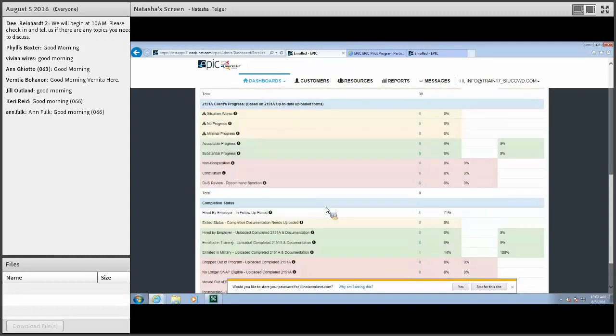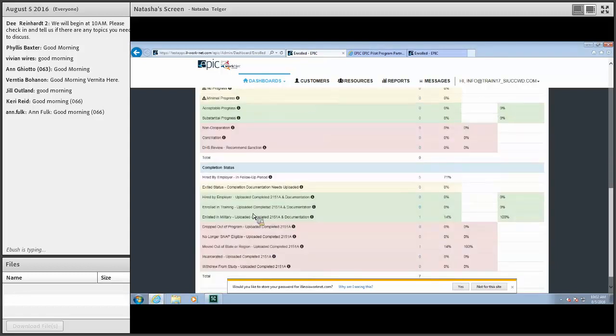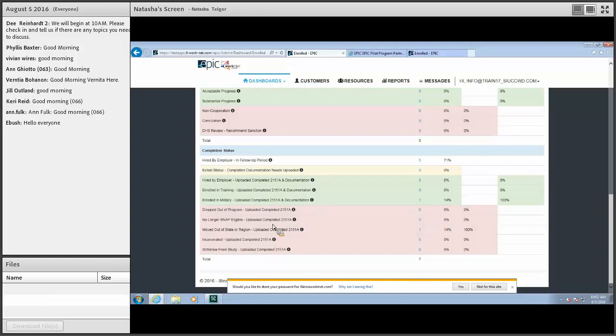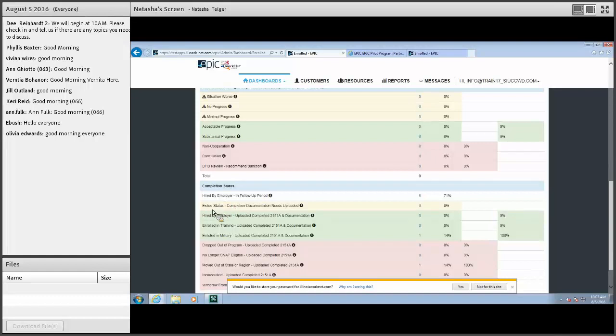One of the things that we did change is we had complete up in here, and I believe, if I remember correctly, we broke that out into a new section called completion status. So we have hired by employer, and they're in the follow-up period. For right now, they can mark them as exited, and they need to provide 90 days of follow-up. Once they have started the exited process and marked as hired by employer, the clock starts ticking, and they have to follow up with them for 90 days. During that whole 90 days, they are still required to complete the 2151A form. And at the end of the 90 days, they'll switch over to this exited status.